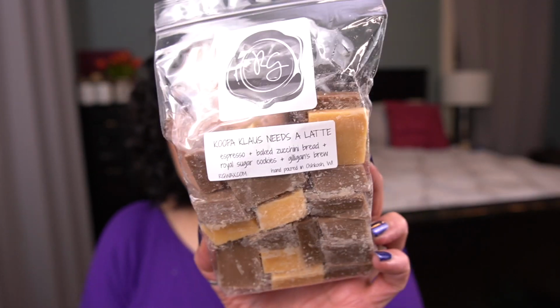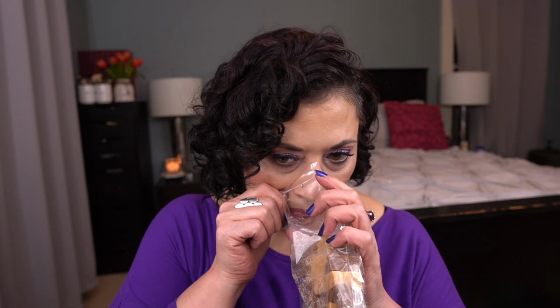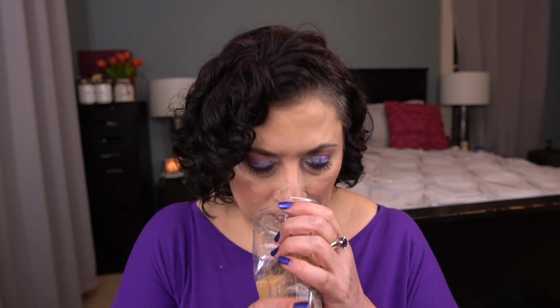Okay, I grabbed another bag of this. This is Koopa Claus Needs a Latte because I'm obsessed with this scent. Espresso, Baked Zucchini Bread, Royal Sugar Cookies, and Gilligan's Brew. This is flipping amazing, you guys. If you love coffee and you've never tried this, oh my gosh. You gotta get yourself a bag. It's fabulous.